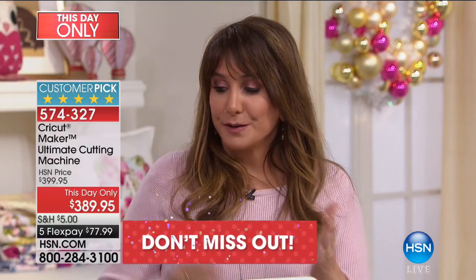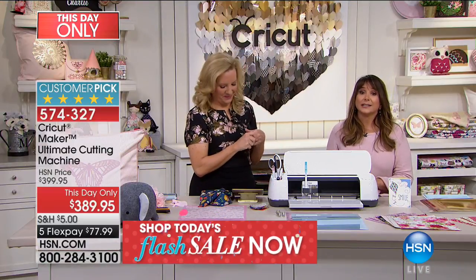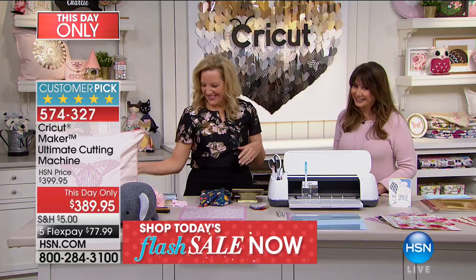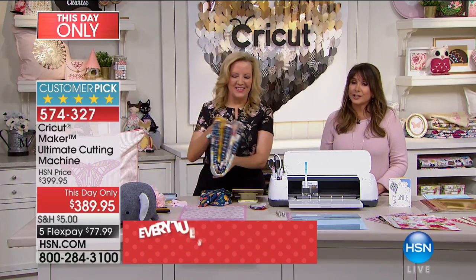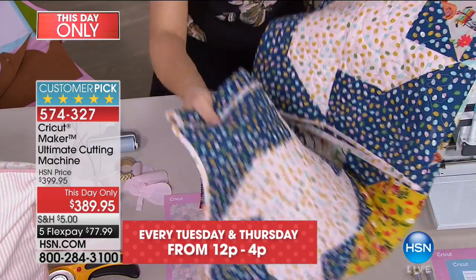This is brand new, so it's already got perfect five-star reviews. We're going to go and cut more fabric, but I just want to let you know this is legit. This is the real deal. This is something that has totally changed your crafting experience or gets you started once and for all. And of course, the quilting. Oh my gosh.